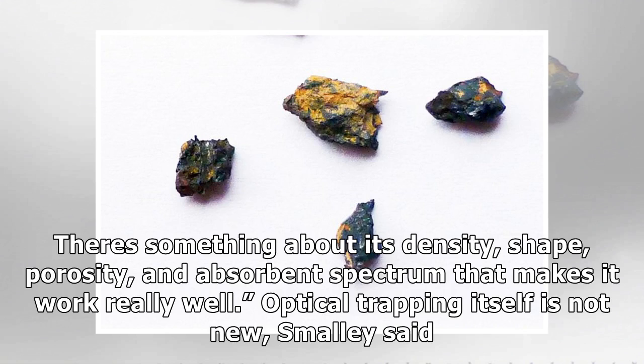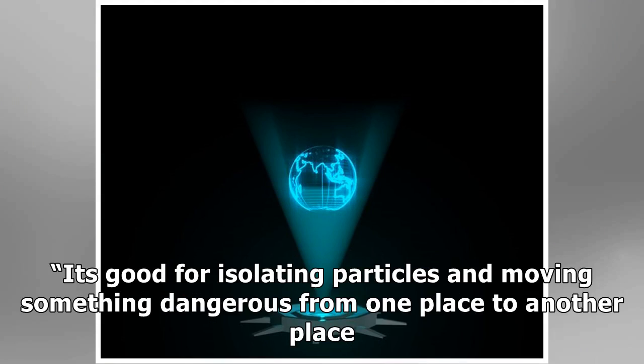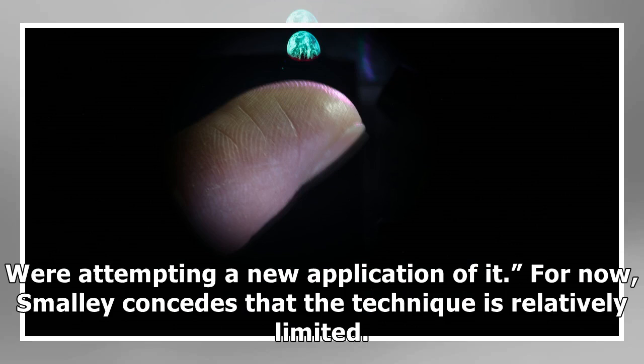Optical trapping itself is not new, Smalley said. Photophoretic trapping has been around for a long time and used for other applications, he said. It's good for isolating particles and moving something dangerous from one place to another place. We're attempting a new application of it.